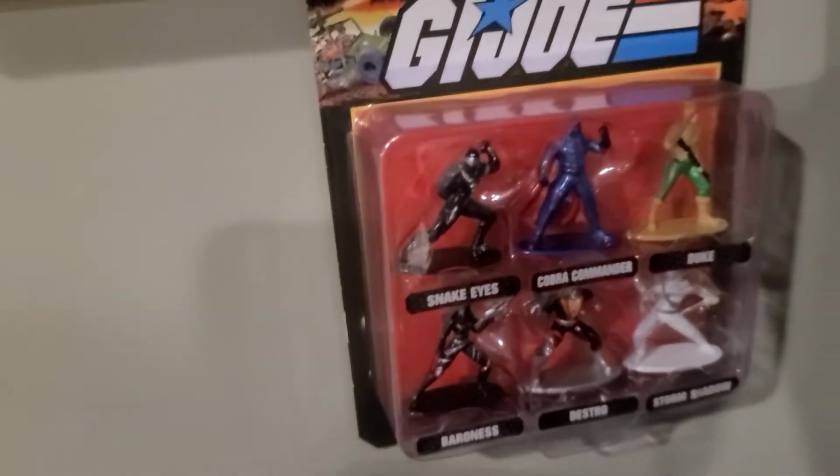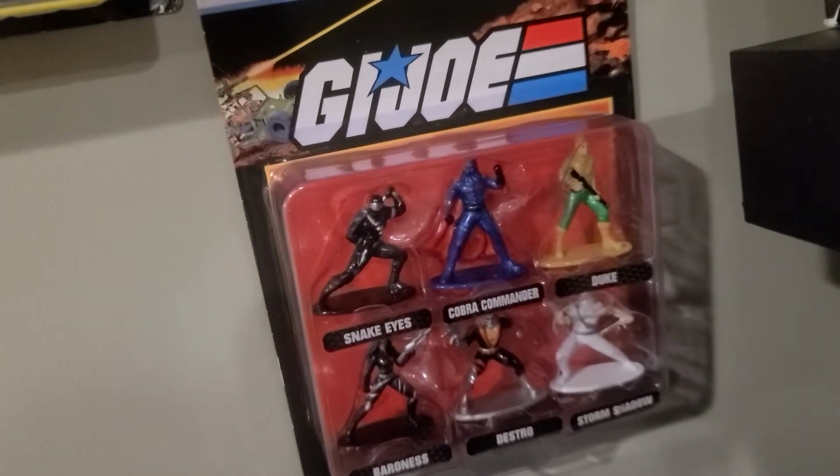But again, the great thing about these shelves and these little things right here, everything's interchangeable. And these little things that I'm using to hang up things are not permanent, and they don't leave big holes. So, pretty cool. I think it's pretty cool. It's got the classics in there, so.